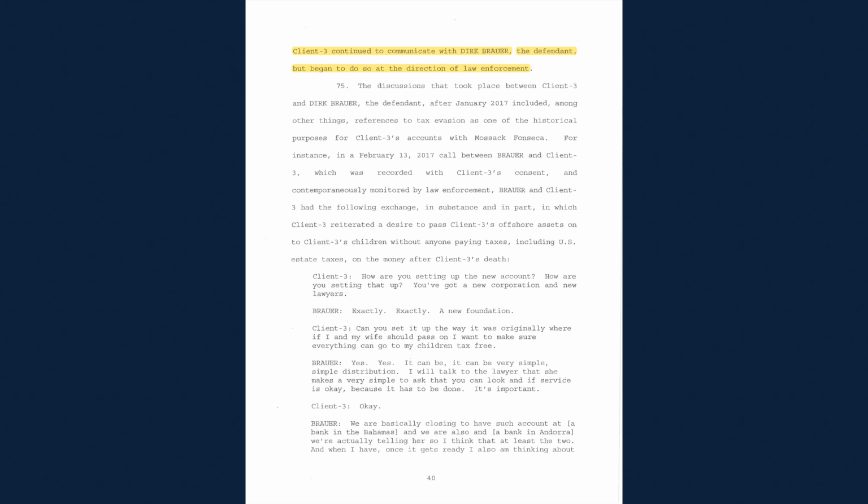Brower: We are basically closing to have such an account at a bank in the Bahamas, and also a bank in Andorra. We're actually telling her. So I think that at least the two. And once it gets ready, I am also thinking about these guys in Antigua. I'm not so sure, but I prefer the guys in the Bahamas and then the bank in Andorra to do [unintelligible]. Client 3: Okay. Brower: And then we can distribute the assets among them.